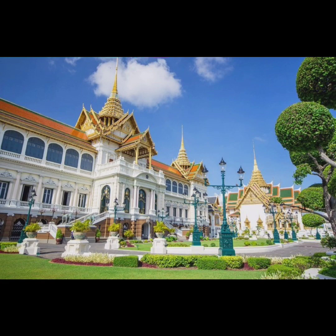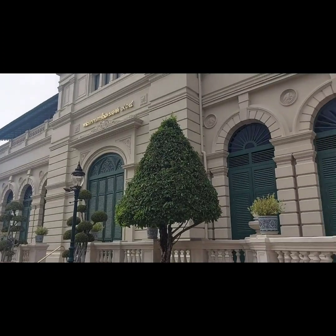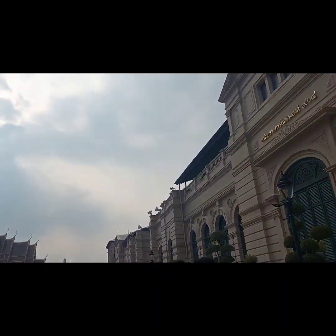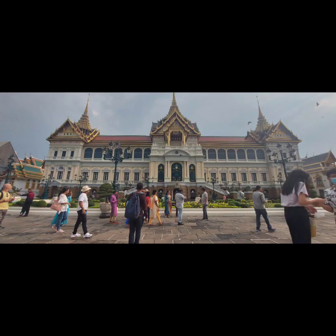So here we come to the king's grand palace. You can see it is very beautiful, beautifully maintained till now, and the roof is made of real gold. See the pictures now.